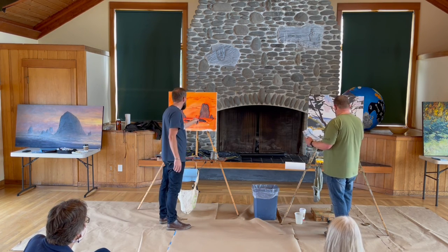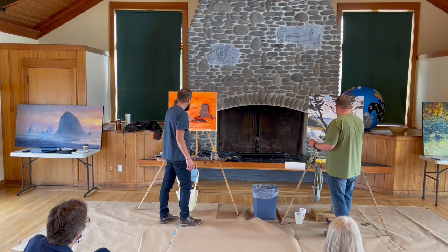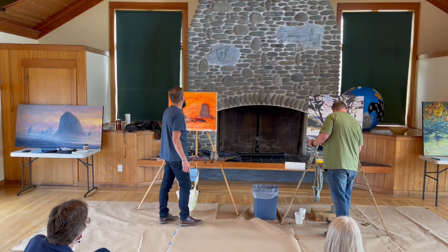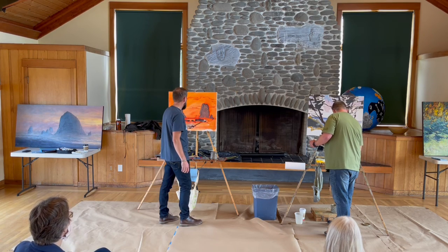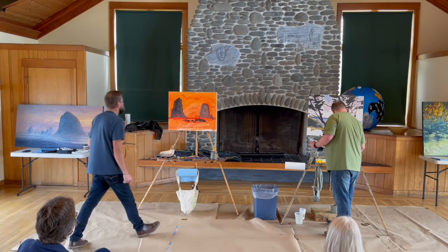How much prep time or pre-thought organization time do you put into a painting before you even start the painting process, like figuring out colors, perspective, sketching, or do you sort of go with the moment?